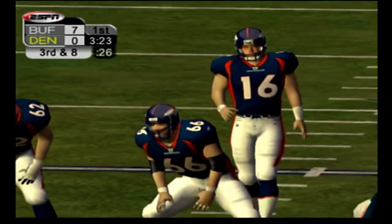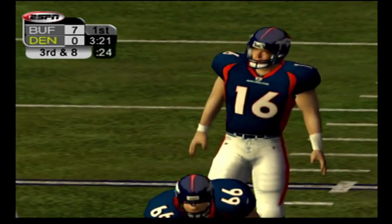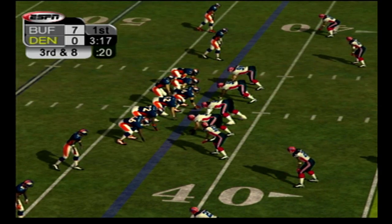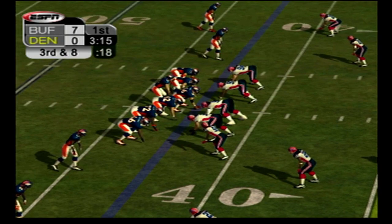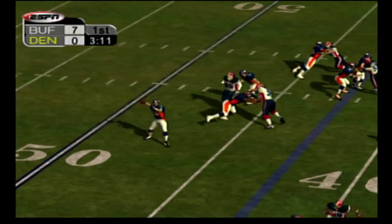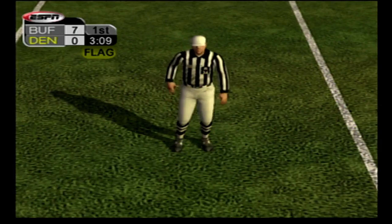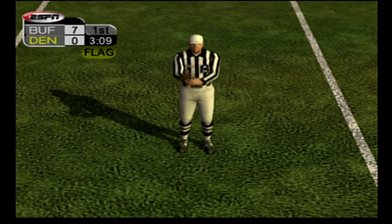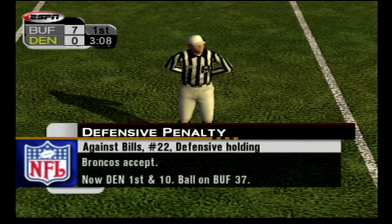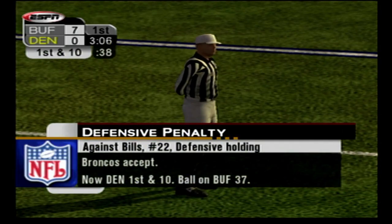3rd and 7. Ball at the 42-yard line. Plummer unloads this to the right sideline, and it's not reeled in. Incomplete. Holding. Number 22, defense. 5-yard penalty, automatic 1st down.